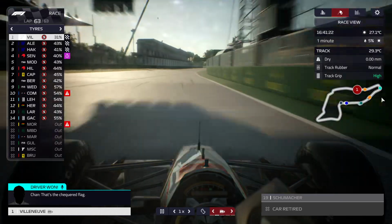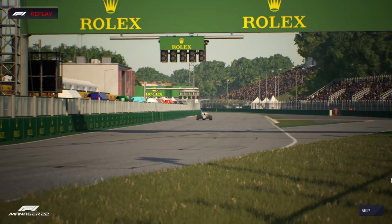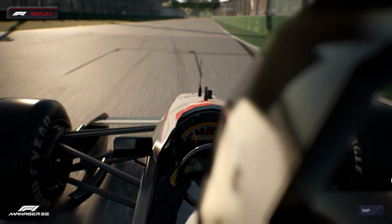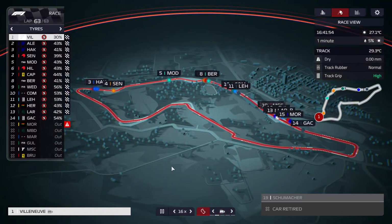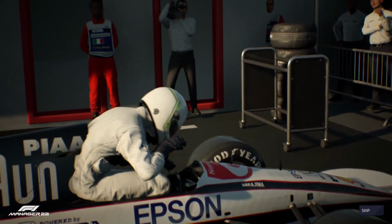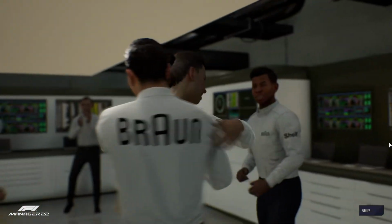That's the checkered flag. Let's see what happened there. And it's a win for the Alfa Romeo. Just the perfect end to what has been a thrilling race. Fantastic work from the Alfa Romeo driver. A really great finish there for Alfa Romeo.